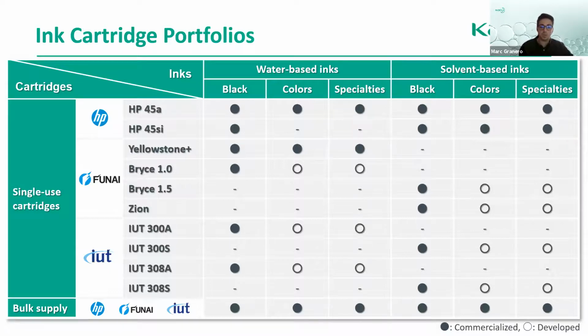So Funai is a company that's putting a lot of effort into these market applications in the coding industry, and is looking forward to the future, especially, as I mentioned, in the packaging industry, right? And they are trying to offer a different value in the thermal inkjet industry. One good example would be this Zion printhead, and also one good thing that Funai has is that they can provide customized cartridges for their OEMs.